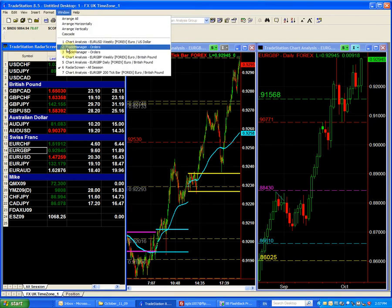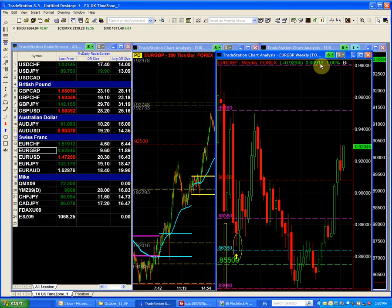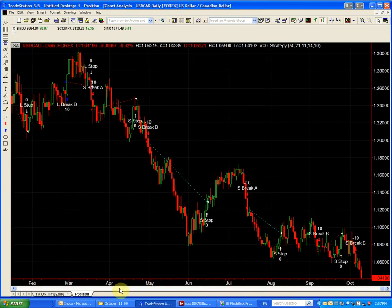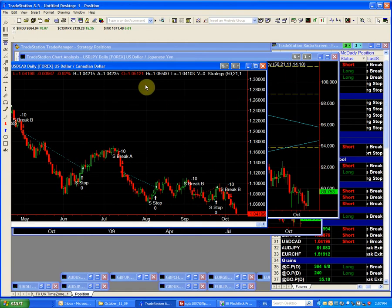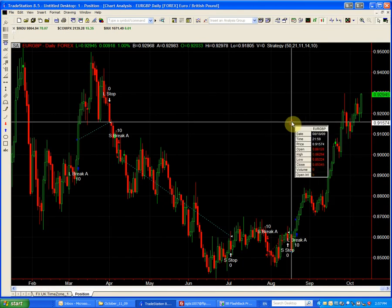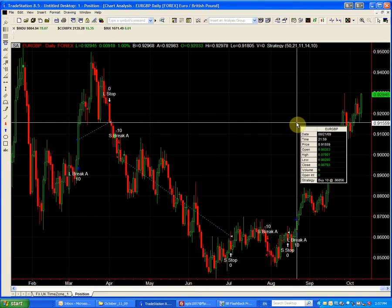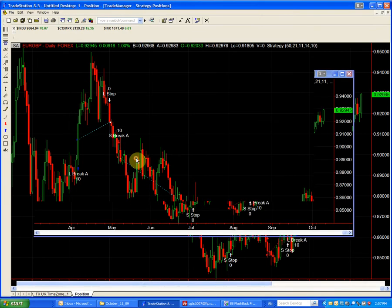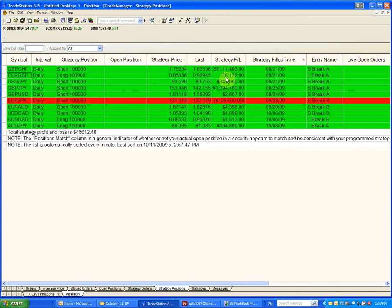The euro pound for the week of October the 11th, we are long the euro pound. This was the entry on the euro pound as of 86.85. We are now trading at 92.94, so the euro pound position so far is up about 6,012 pounds on the basis of one contract.